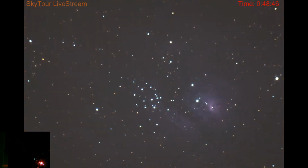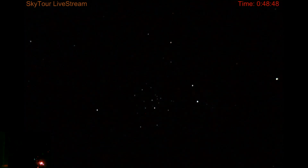Well, the last zoom in, that was really, really pretty. I know, that beautiful H2 region in the Lagoon Nebula, which is Messier 8. Yeah, it's really pretty. You're right. I agree. Okay, questions. Sure.